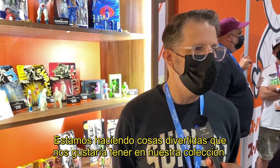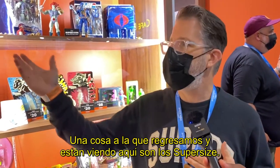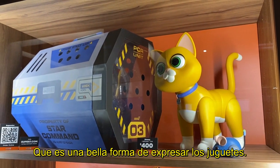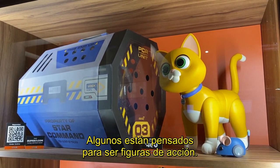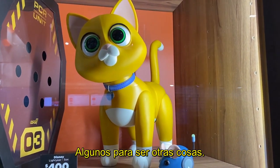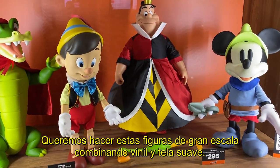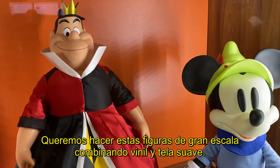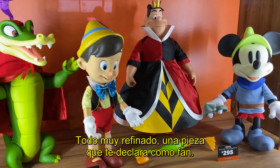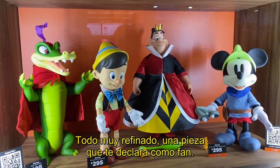Right. We're just trying to make fun stuff that we want to have for our collections. And one of the things that we came back to was Supersize, just, you know, what is that really beautiful expression of toys? Some toys are made to be action figures. Some toys are made to be different things. And in this case, especially with animated figures, we really wanted to do this large-scale figure that's a combination of vinyl but also soft goods. So it's got real clothes with real tailoring, and everything's very refined and very fine. Just that statement piece you can have if you're that fan. And so that's where we really went.